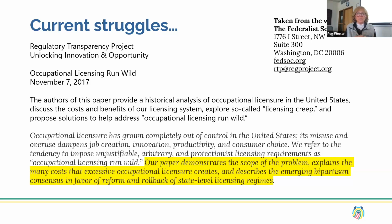This is a posting of an article on the Regulatory Transparency Project, Unlocking Innovation and Opportunity, from the group called the Federalist Society. They're a group that regularly does travel around the country and tries to do away with a lot of professional and paraprofessional licensing. As you can see, the title of their article, Occupational Licensing Run Wild, indicates their sense about this.